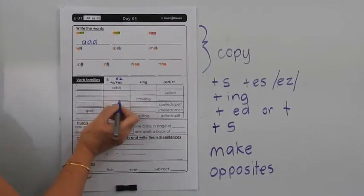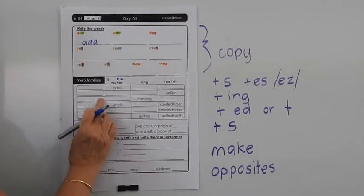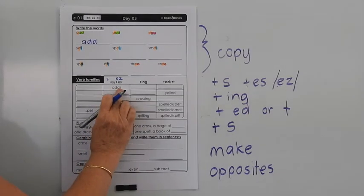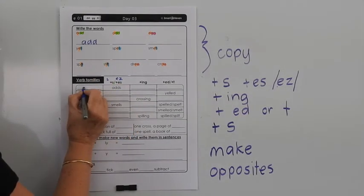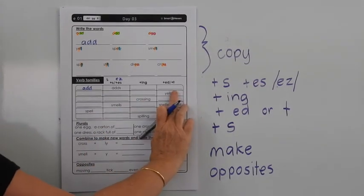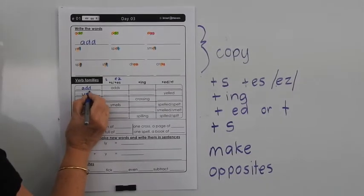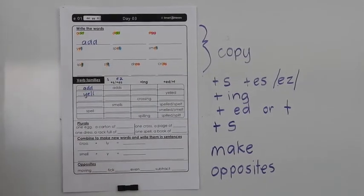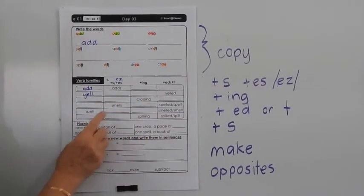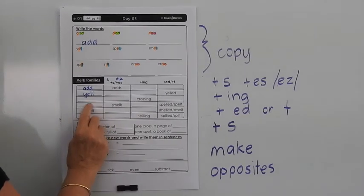Probably the easiest way to do this is to look for the base word first. So the base word is the word without anything added to it. So this is the word adds. If we take off the S, the base word would be add. If we look at yelled and we take off the bit we've added on, the base word would be yell. If we look at the word crossing, we take off the bit we added on, the base word would be cross. If we look at the word smells, we take off the bit we've added on, the base word would be smell.